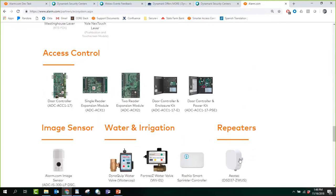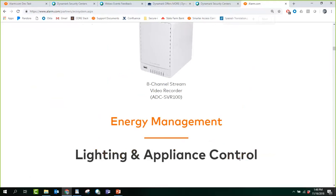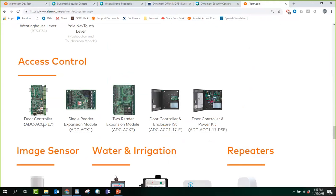There's also the access control. So if you want a visual, here's the door controller. You can see it says 1-17, which means 1 to 17 doors can be added to that door controller, and it comes in the single reader and 2-door readers. We also do sell kits. One of the more popular ones includes the enclosure, the door controller here on the left side, as well as the power supply. So there's a few options.